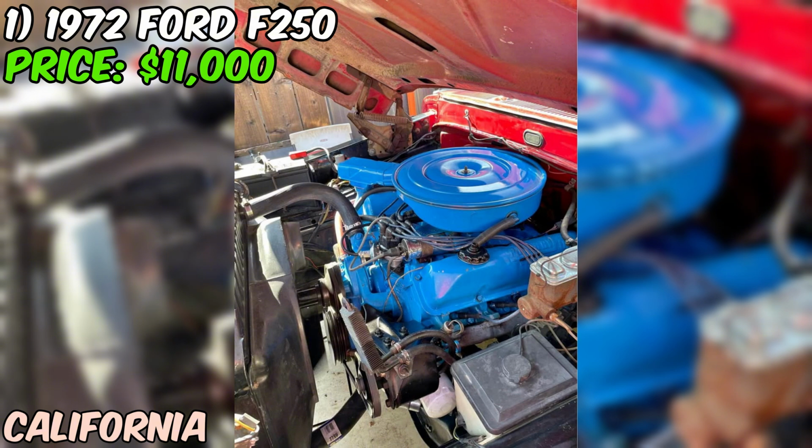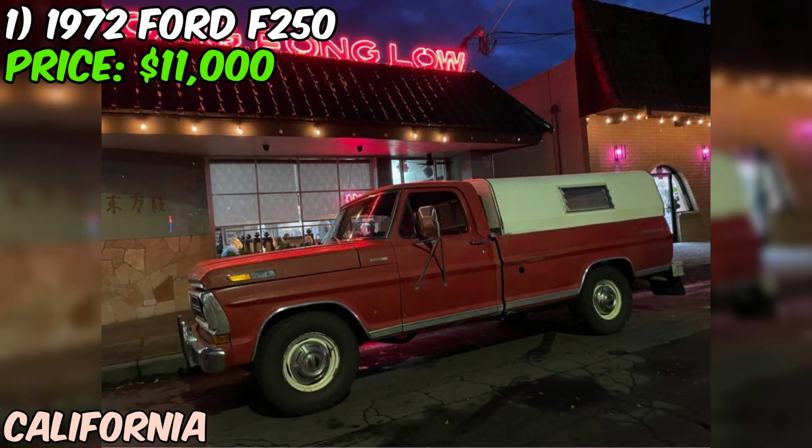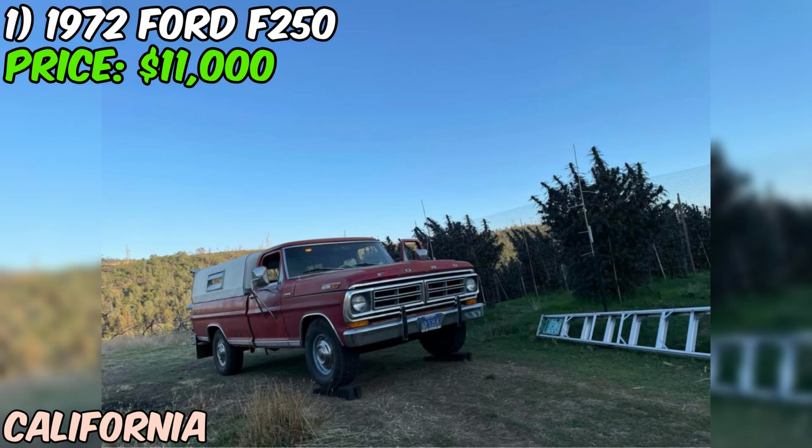They've upgraded it with heavy-duty front axles from a '73 F-250 and added front disc brakes. That's definitely a worthwhile safety improvement. The odometer shows 141,000 miles, which isn't too bad for a 50-year-old truck.